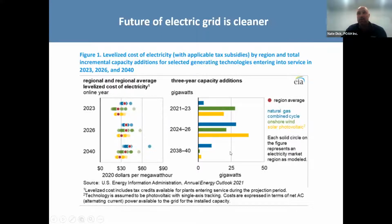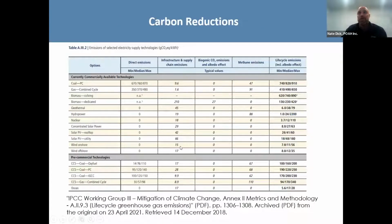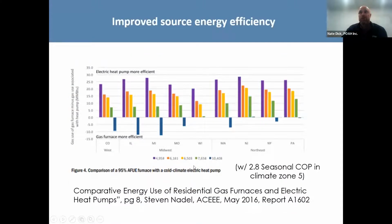So we think there's going to be a lot more clean energy coming online in the future, and I think folks can agree on that. So carbon reductions with electrifying. So this is a graph from the Intergovernmental Panel on Climate Change Working Group, and you can see the life cycle emissions from a gas combined cycle power plant. And if you look at that middle number, which is 490, I think that's essentially grams of CO2 equivalent per kilowatt hour produced. It's pretty high in comparison to a lot of these clean sources. So as the grid gets cleaner, we're also going to be reducing our carbon.